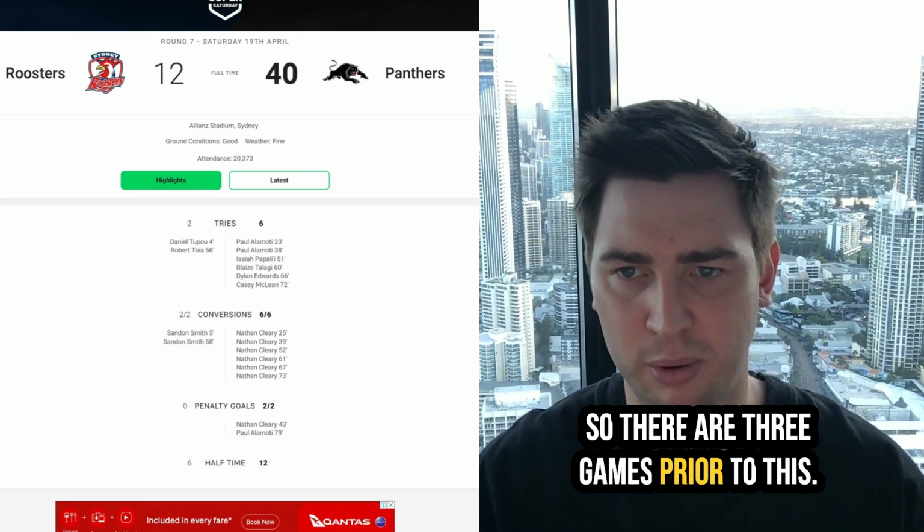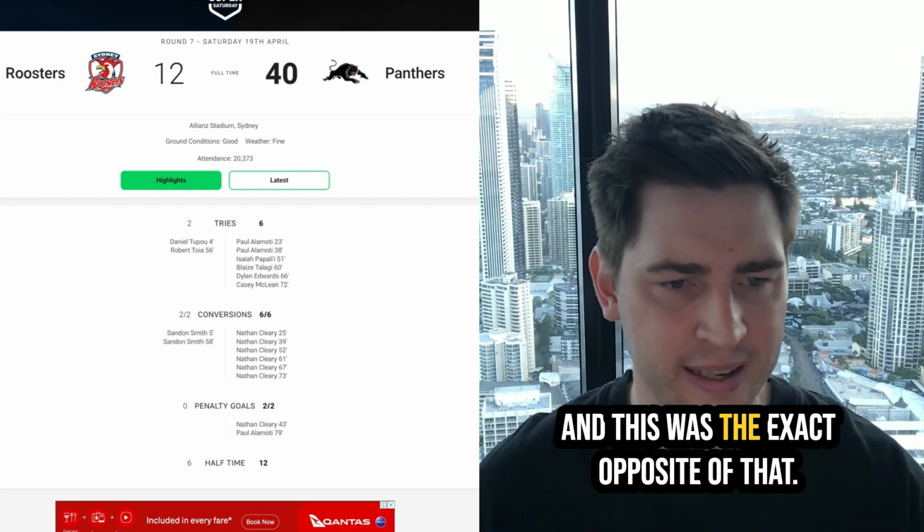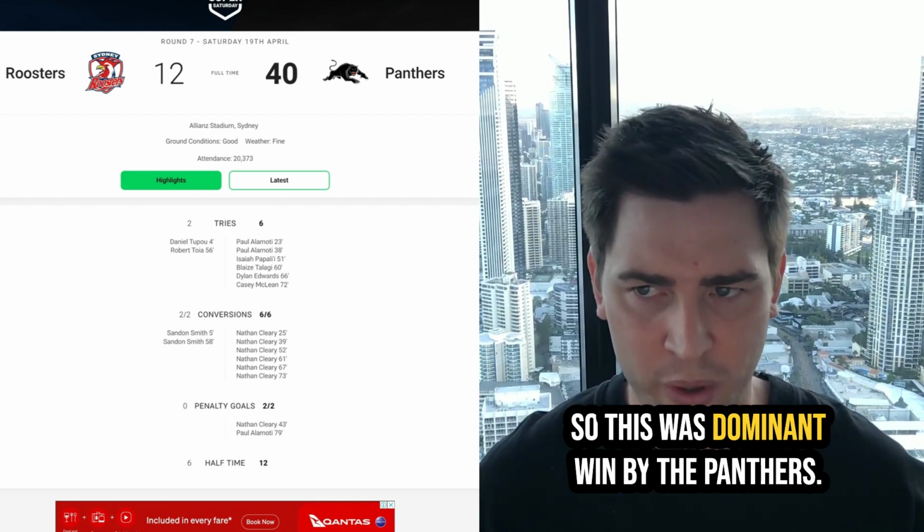So their 3 games prior to this, they didn't cover the spread, and all 3 of those games went under, and this was the exact opposite of that. So this was a dominant win by the Panthers.